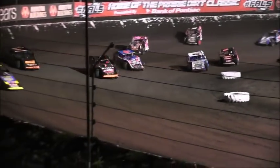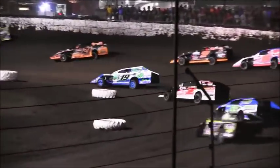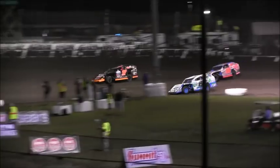So they go into 1 and 2. Harrison showing the way, but it's a hornet's nest behind him. Here he comes down to the inside. Strickler going to go to 4th to the inside of McKinney. Looks to the outside of Lamont. Now down to the inside. McKinney back to the outside. He'll slide across the track. The high side Strickler now going to go to 3rd.